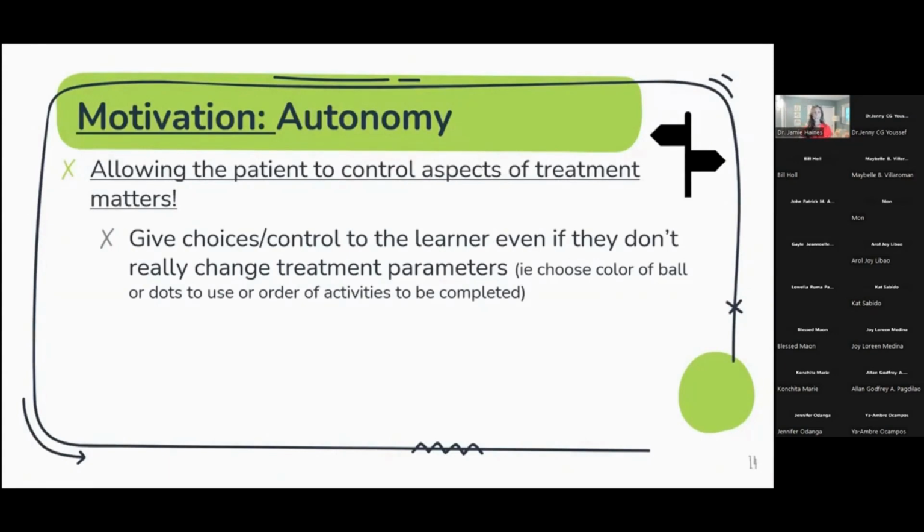autonomy to our clients. So this is about giving them choices, even when it doesn't make a difference on the treatment that you've chosen for them. So thinking about, it's not whether do you want to do therapy or not. That's not the choice we're talking about. We're talking about in therapy, today we need to work on balance and we need to work on strength. Which one would you like to start working with today?